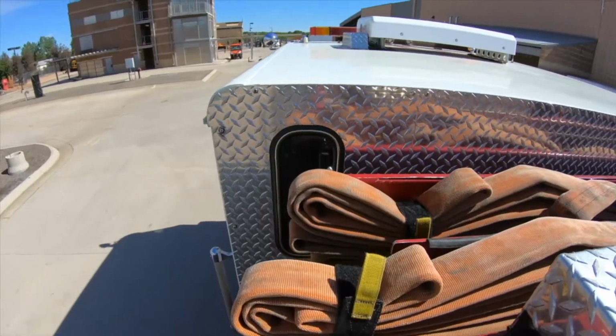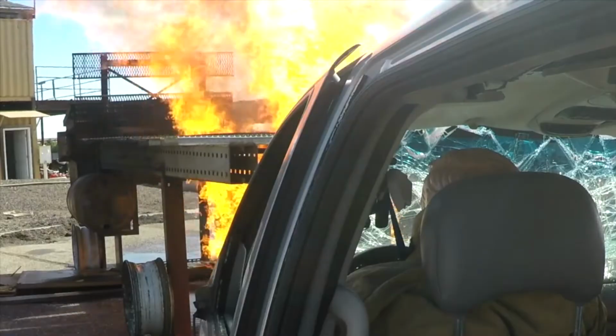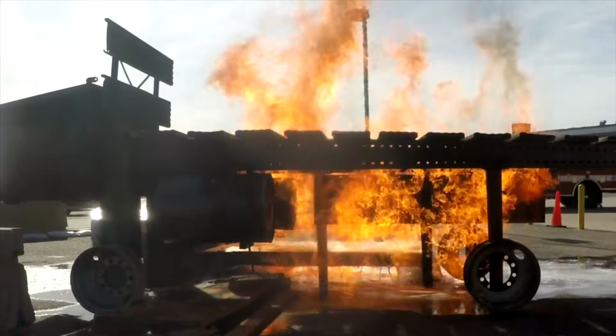All right, here we go. Tower 2, engine 16, medic 10, engine 8. Respond to a car into a truck, fuel leaking on the ground, Kipling and Hamden.